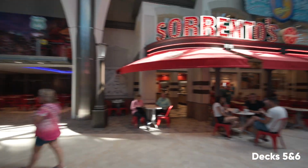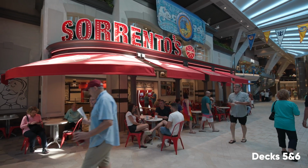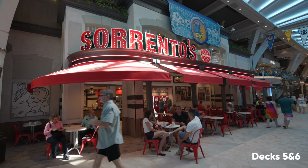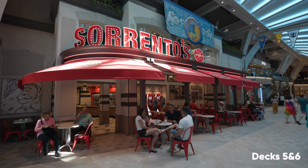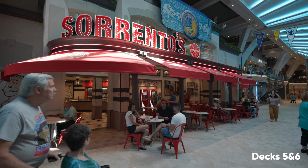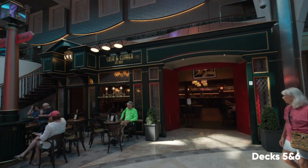Moving further back is Sorrento's Pizza on the starboard side, or the right side of the ship as you're facing forward. This is open pretty much all the time. Fresh pizza, it's really, really good. Royal Caribbean has really perfected their pizza recipe, and you can put on a lot of weight hanging out here at Sorrento's. There's also the Cask and Clipper Irish pub.